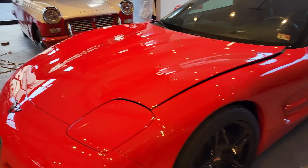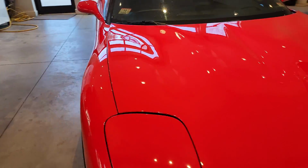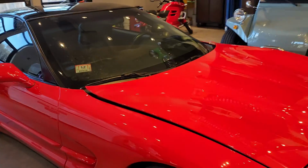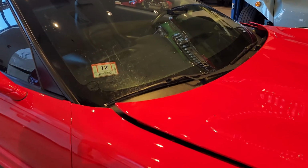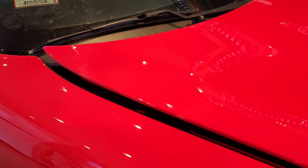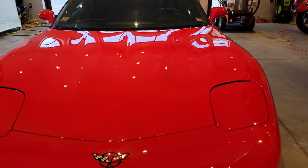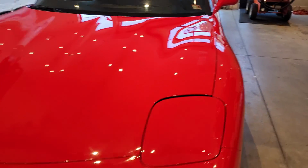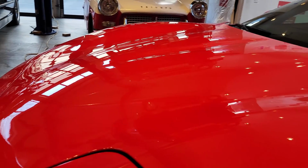So this is from Ceramic Pro's line. We are Ceramic Pro certified for their ceramic coatings and their line of paint protection films. And this film actually has ceramic infused in it. It's quite amazing. We've worked with a few different brands of paint protection film before, and this one, as soon as you put it on the car, the gloss is like no other. It is nuts. Look at the hood right here.